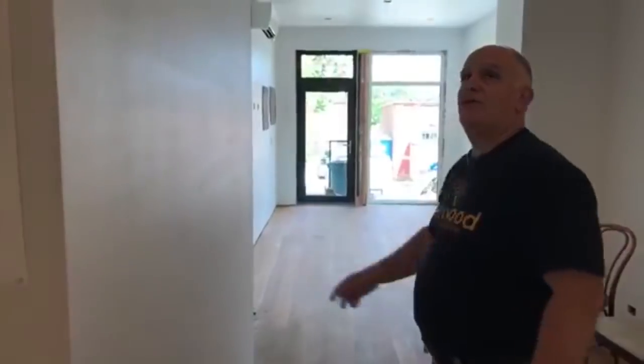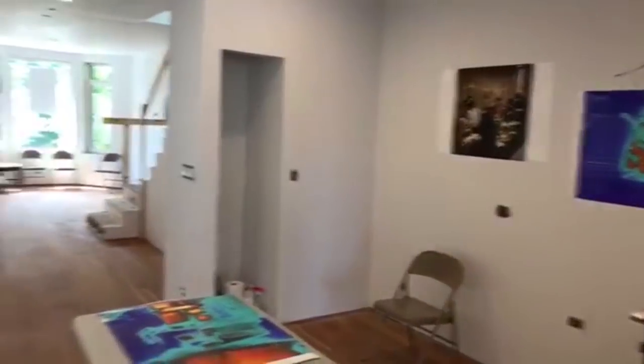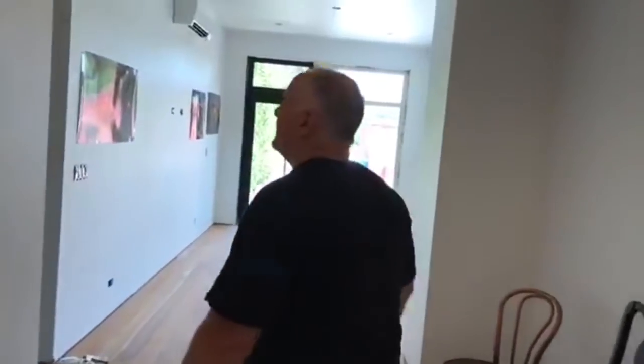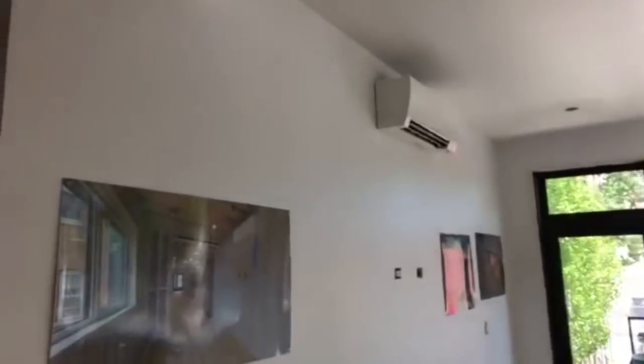So Zehnder, there's a Zehnder extraction there. There's a supply in the living room. There's a supply in the dining room. We're calling that the dining room. Doesn't really matter. It's open plan. And there's an extraction in that closet. So that's textbook Zehnder, and everything Zehnder has represented has been true. It is terribly easy to install. Even I can do it. And can't wait to get it on. So here we go, downstairs to the garden level.